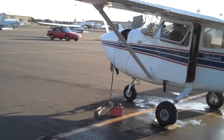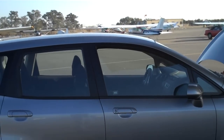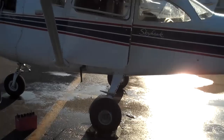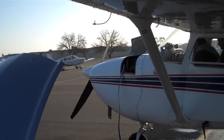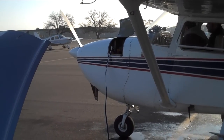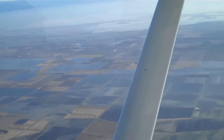So, we got battery, mechanic, we're trying to jump it and see what it does. So the little mini battery didn't work. We've moved up to a car. We're using a full car to jump the plane to see if that works. Almost. And no.